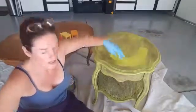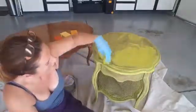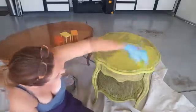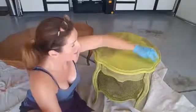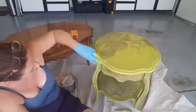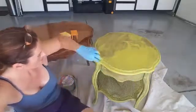Here we go. Second coat. Second coat. I'm working very gently, putting on my second coat already, because again, chalky finish paint is prone to scratching before you seal it. So you've got to use a light touch.